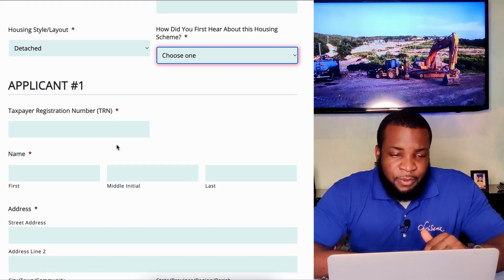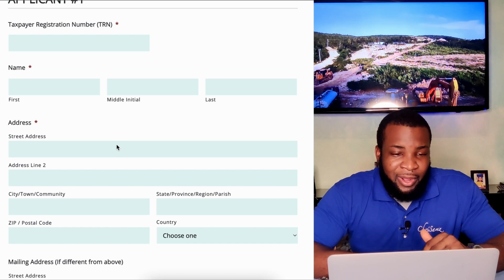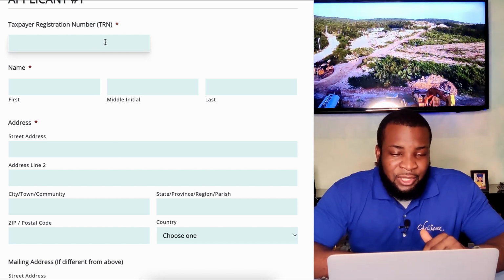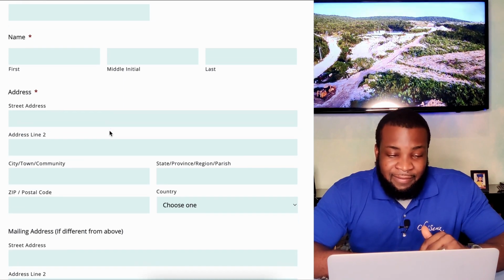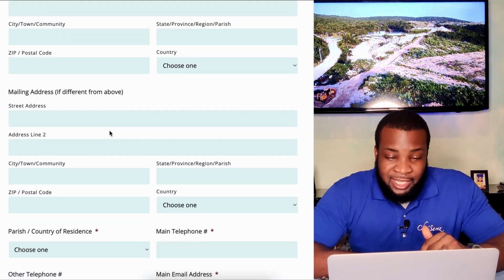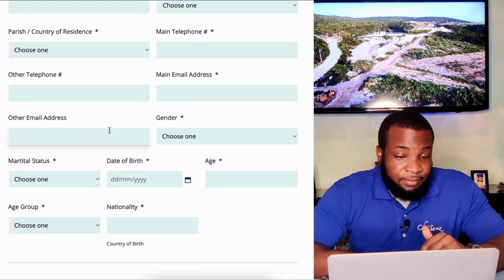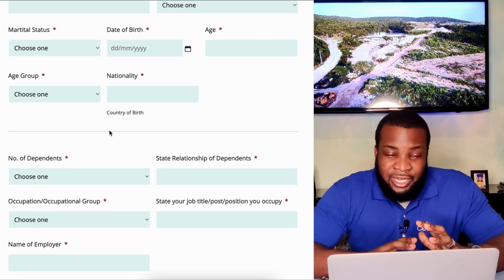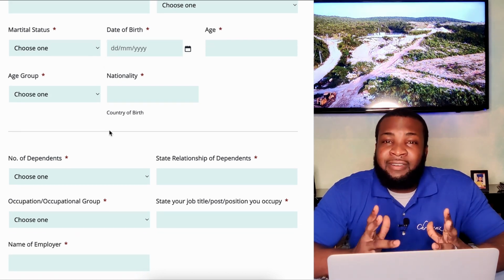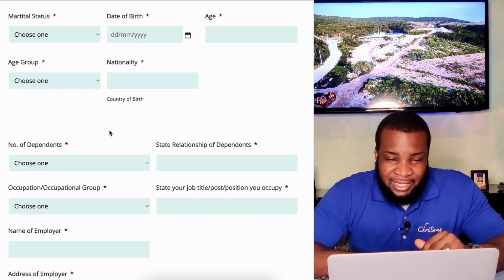Alright, so as we go through the process, as we say, you need to have your TRN on hand, as their number is required to start the process. You go through the regular name, address, telephone number, etc. And you put in your email address, your gender, your marital status. You know the usual stuff that they'd ask for when you're completing an application.